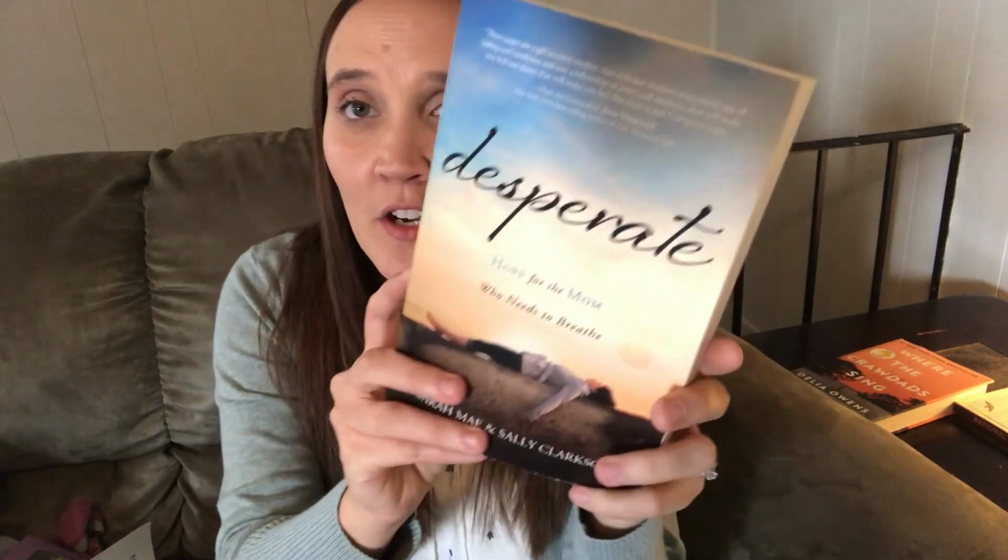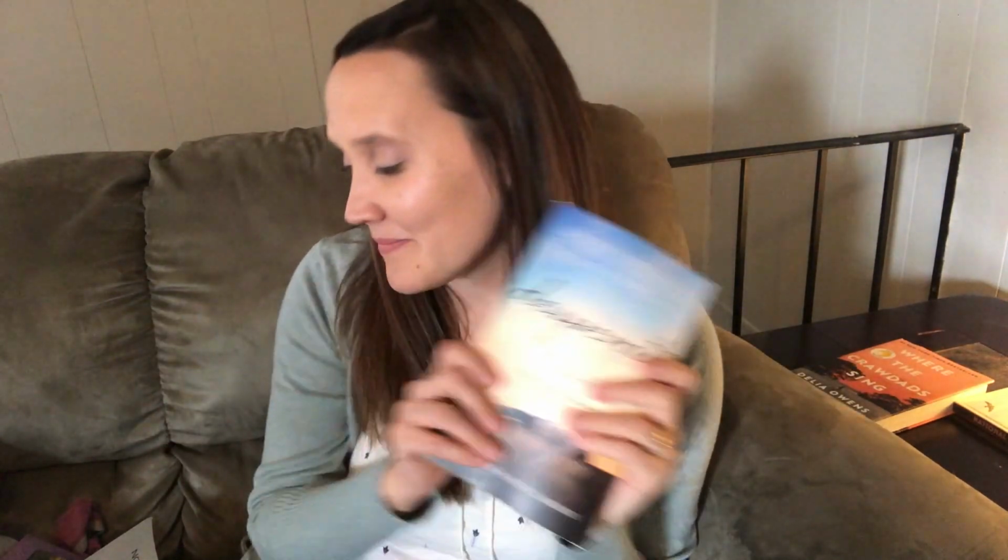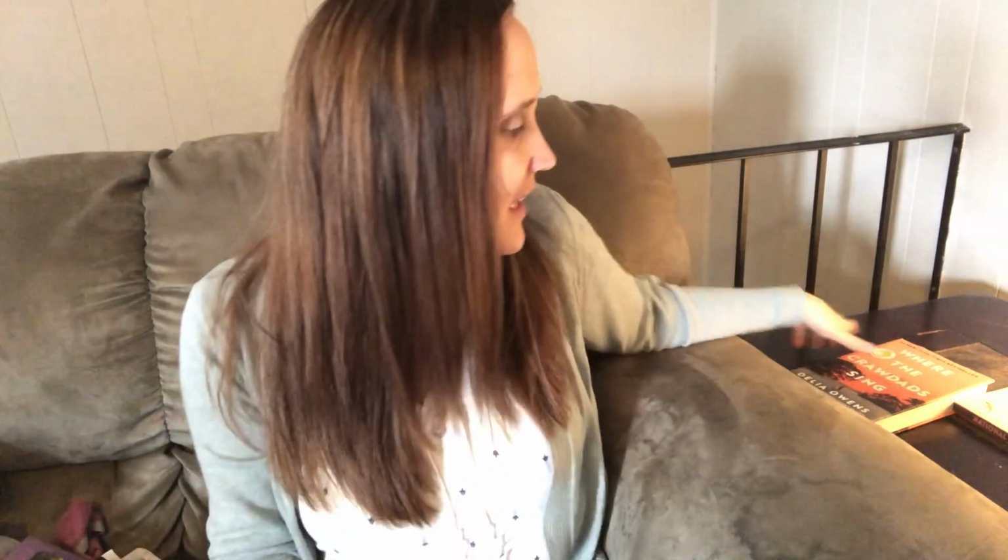So the other book I am reading is this one by Sarah Mae and Sally Clarkson called Desperate: Hope for the Mom Who Needs to Breathe. How many of us moms need to breathe? I know that currently I'm in a really crazy season of my life, and I just really need this refreshment. And so, yeah, that's the other one I'm reading.